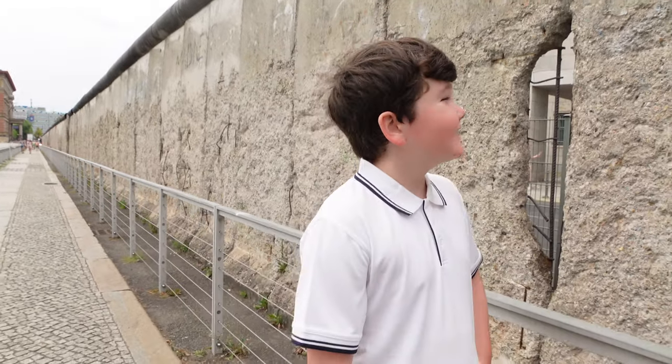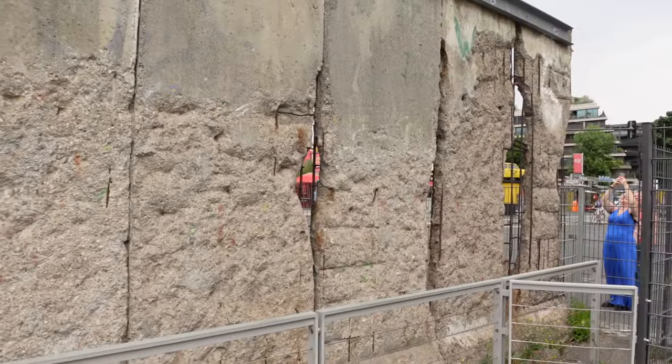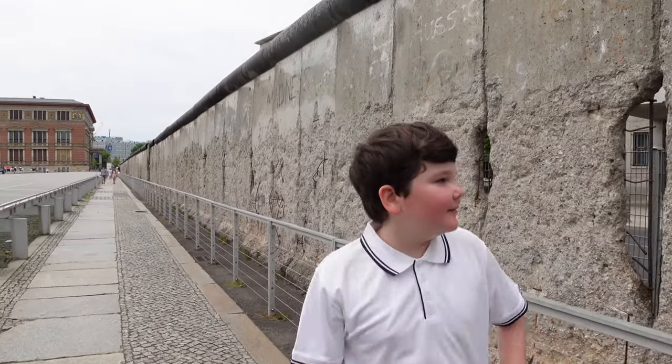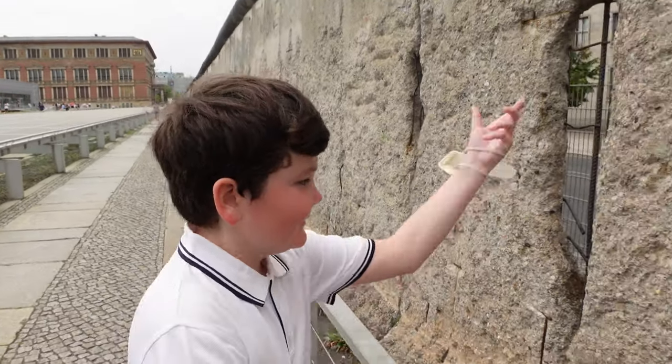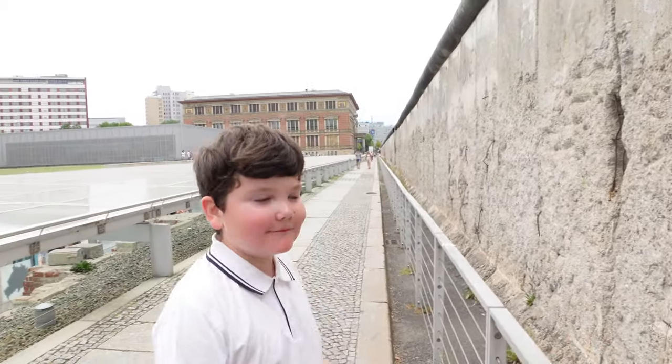Here we are in front of the Berlin Wall. See the Berlin Wall. And now you're right in front of it. Where's the Berlin Wall? Happier now? Yeah. Can I tap it? Yeah, go and touch it. You can reach it. Touch it down. There you go, you touch the Berlin Wall.